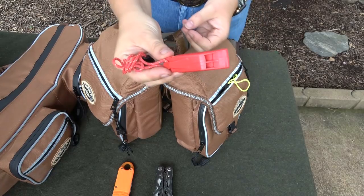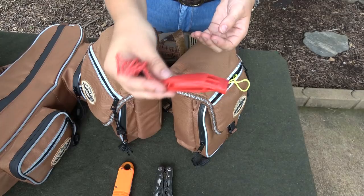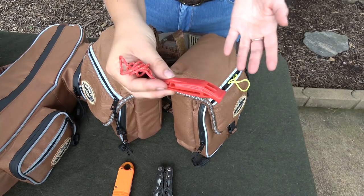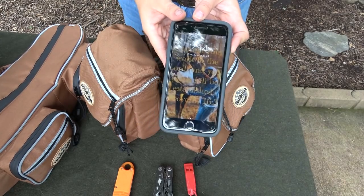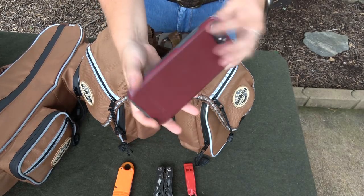Next, we have a whistle. So if you're out on the trails and something happens, you fall and you can't get back up, then at least you can use this to signal somebody to your location, because more than likely if you're on your routine trail ride, there's going to be plenty of people around. Of course, you'll want to bring a cell phone that you can use as long as you have service. More than likely, if it's your routine trail ride, you're going to have it.